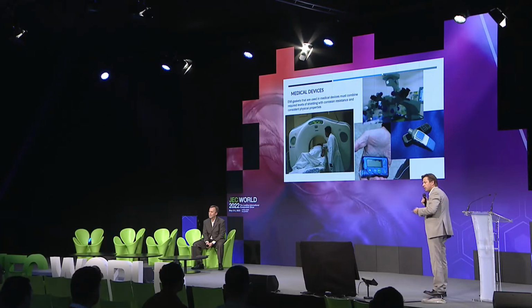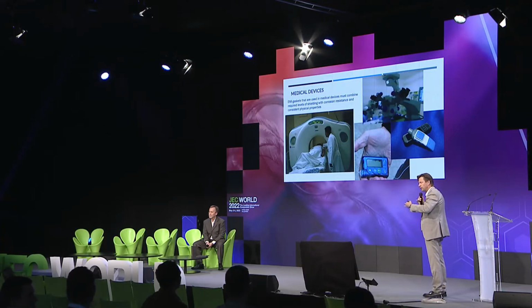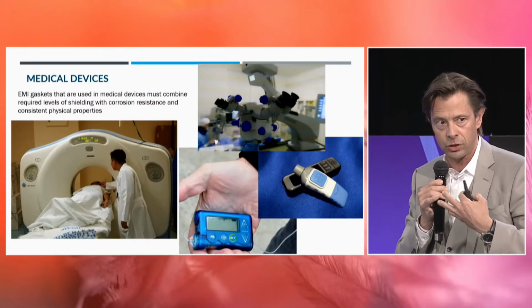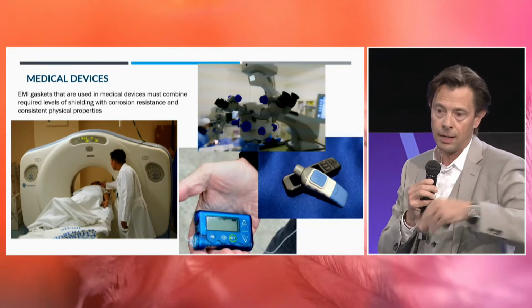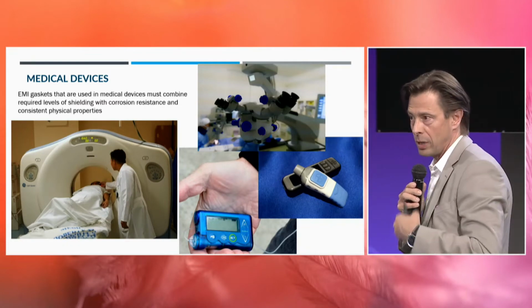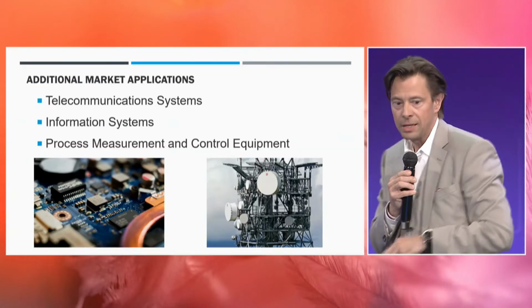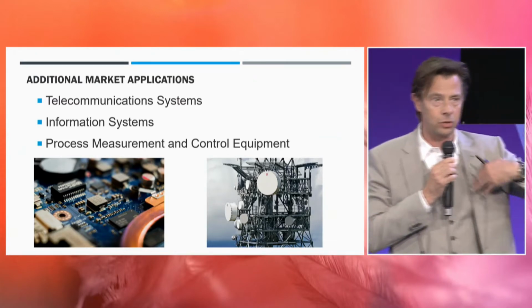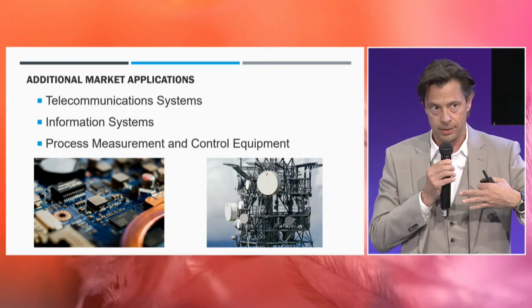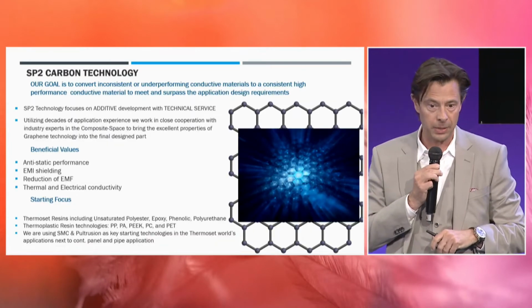Other applications are basically medical devices, where you still deal with the same situation. You want to protect the people being exposed to electromagnetic fields and to electrical discharge. Different ones: telecommunication, information systems, so anything that has to deal with different wavelengths. And then shielding is going to be the key.